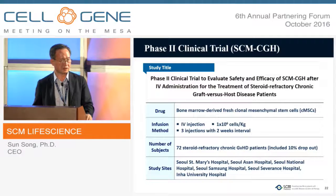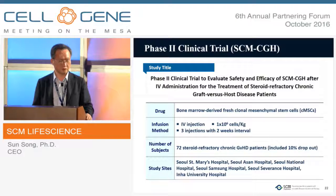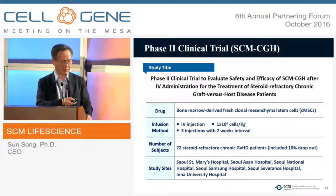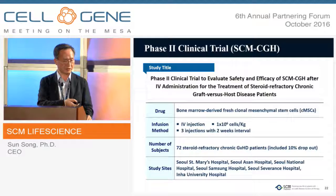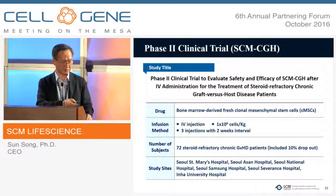We just started a phase 2 clinical trial for the treatment of steroid refractory chronic GVHD patients. The injection route is IV, and we use 1 million cells per kg, 3 injections with 2 week intervals. The total number of subjects is 72 patients, and we are doing this clinical trial at 6 top hospitals in Korea.